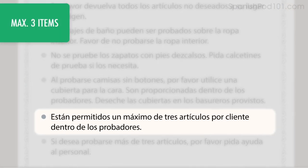The notice says that a maximum of 3 items per customer are permitted inside the fitting room. Están permitidos un máximo de 3 artículos por cliente dentro de los probadores.